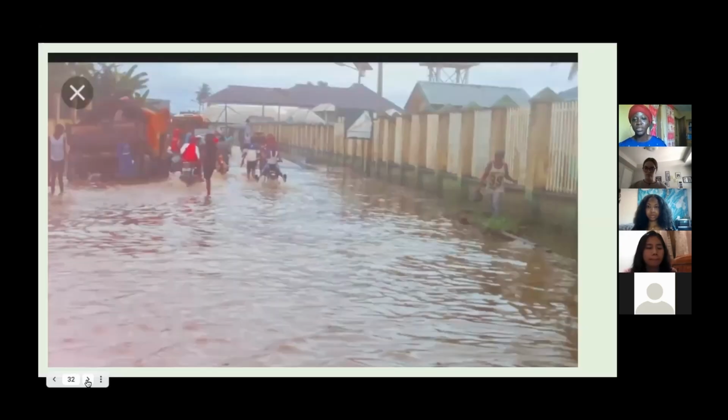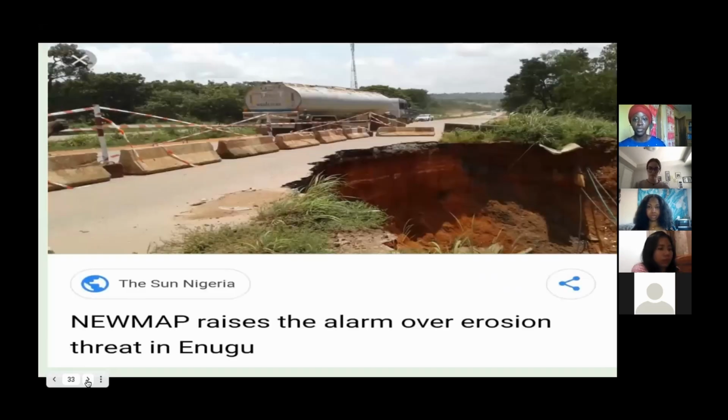So this is some of the climatic situation that Nigeria faces. The water will wash the soil away, flooding will happen, and people's livelihoods will be affected. So let's go to the next slide. This is also some of the impact of erosion. And this project raised alarm over the erosion threat in one of the states. So these are all showing why they are into that project. The next slide, please.